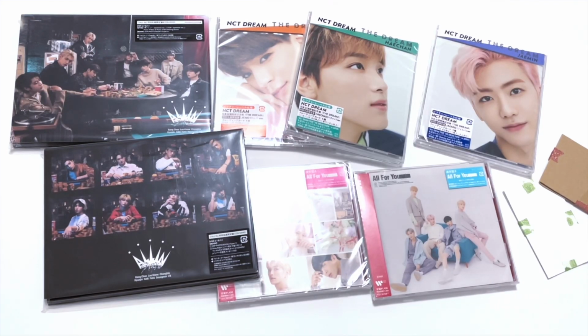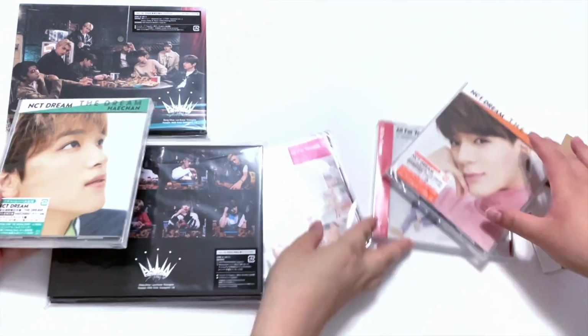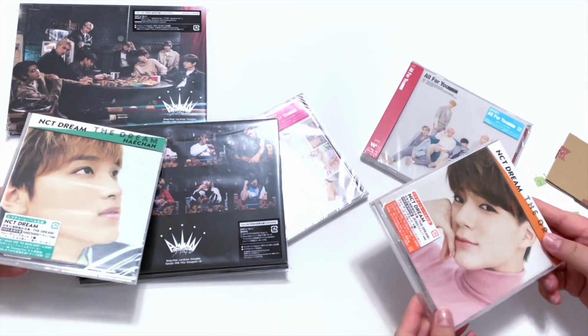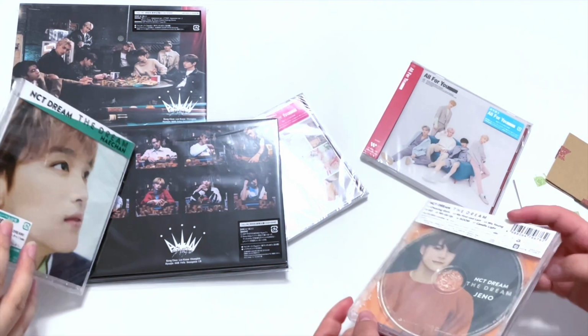So all our albums arrived from the tutorial I filmed in the beginning of this video, and we're just going to open it to see which photo cards we get. So excited! We got the AT's albums too. We opened that in a separate video because we forgot that it was part of this haul because we shipped them together.